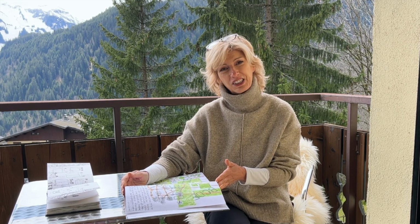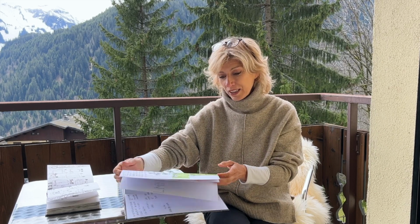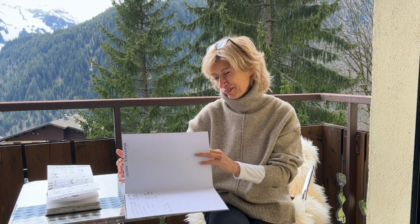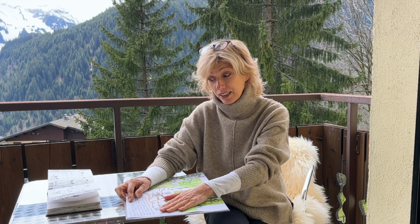And then I thought actually I could start a playlist of sketchbook pages. But as usual, I'm running ahead in my mind, and I've got some pages down in the sketchbook that I could share and start with that next week.